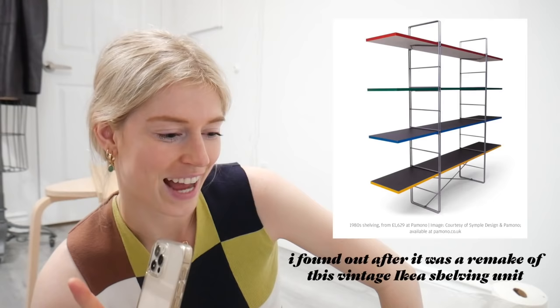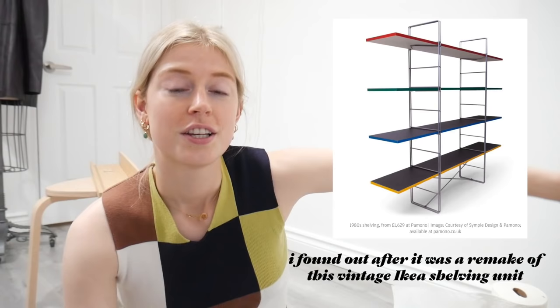And then lastly, the last thing I'm picking up tomorrow is this shelving unit. And this is also from IKEA. It's not vintage. I think it's like a year or two old. And I'm really excited for this one because I was looking for a shelving unit that I could put on this wall here. So when I'm filming, I could have all of my vases, all of my pots, all my plants, just everything behind me.